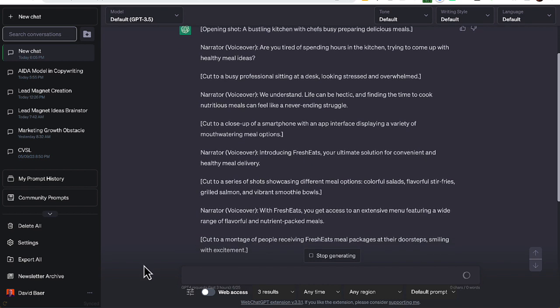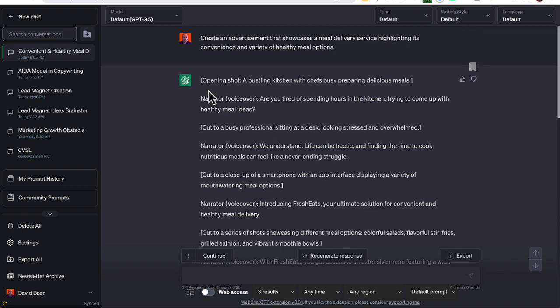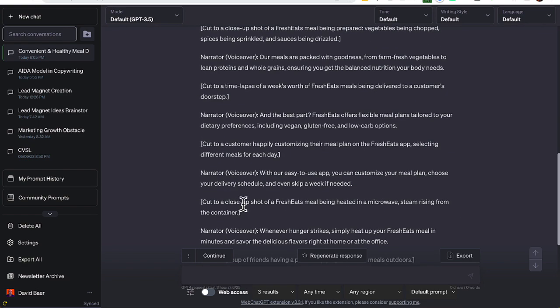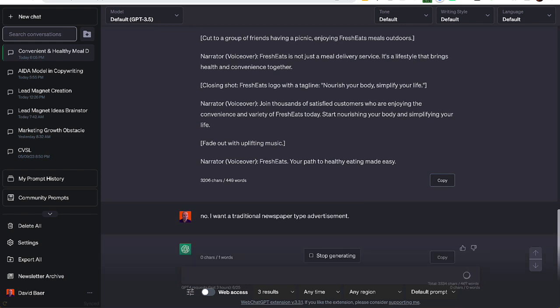So you know what? It assumed that it was a video, even though I didn't tell it, because when it said, create an advertisement that showcases, it's giving me the opening shot, it's giving me a voiceover. And so I could say, well, no, I actually didn't want that. I want a traditional newspaper type advertisement. And let's see what it gives me there.